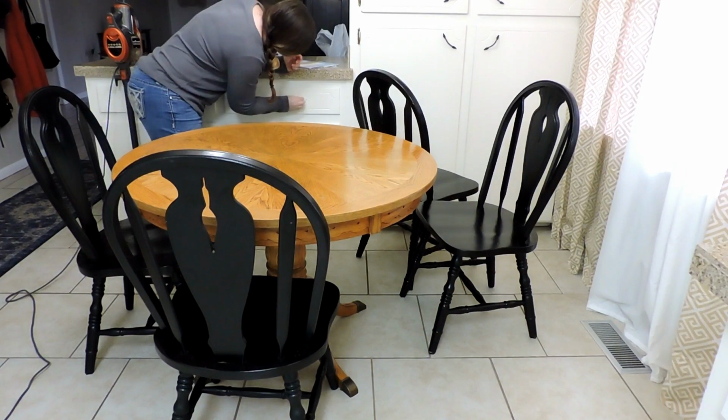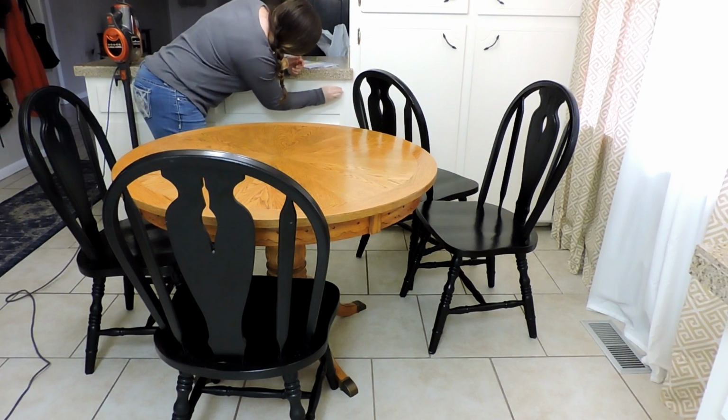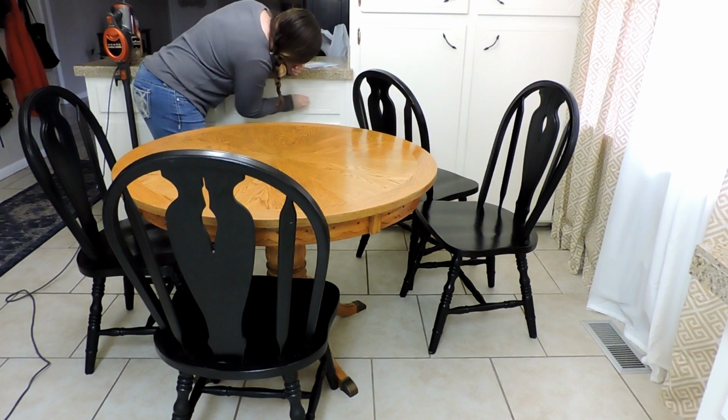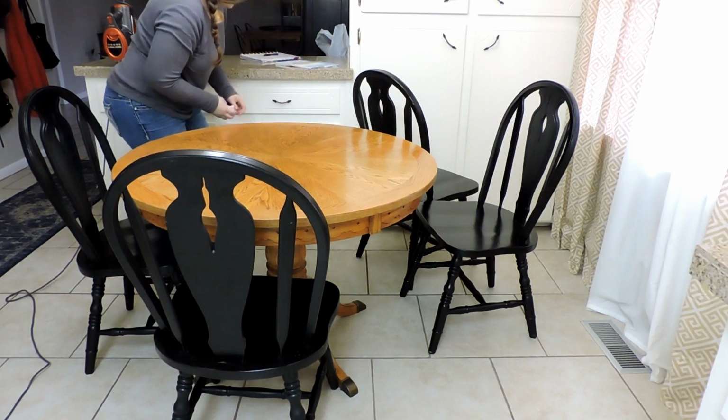Does anybody else have trouble with their kids moving tables a lot? Ours seems to shift daily. I'm constantly moving this thing, trying to keep it in the right spot. If you have any tips for that, let me know.